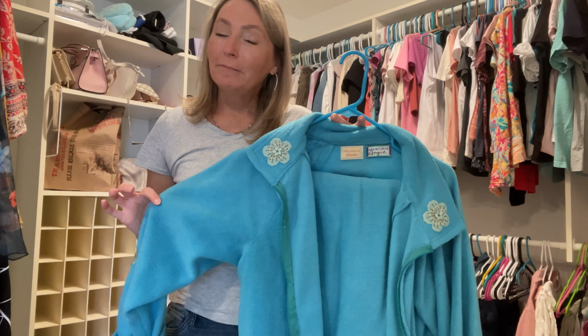Here's another one that can't go anywhere. My grandpa used to wear these sweatshirts all the time working in his garage. This is the only thing I have left that's his. It's not going anywhere.